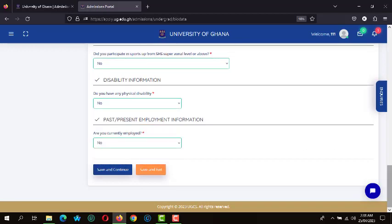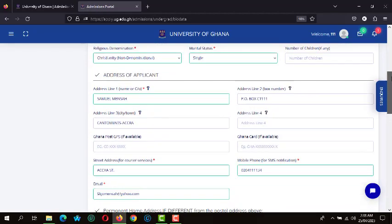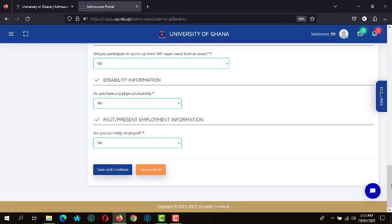So when you are done filling your biodata, you quickly glance through and make sure whatever you have filled is as correct and accurate as possible. So when you are done, you click on the save and continue and move on to the next application process.